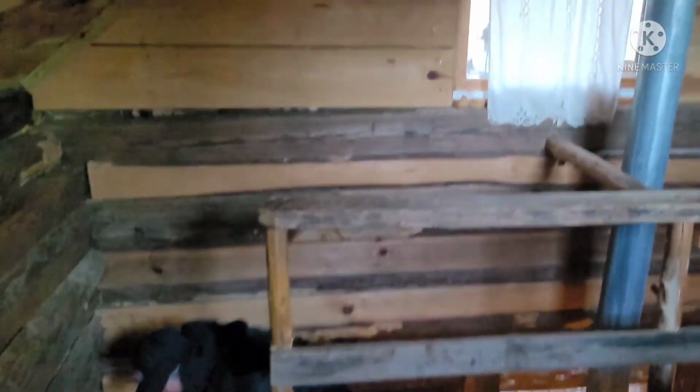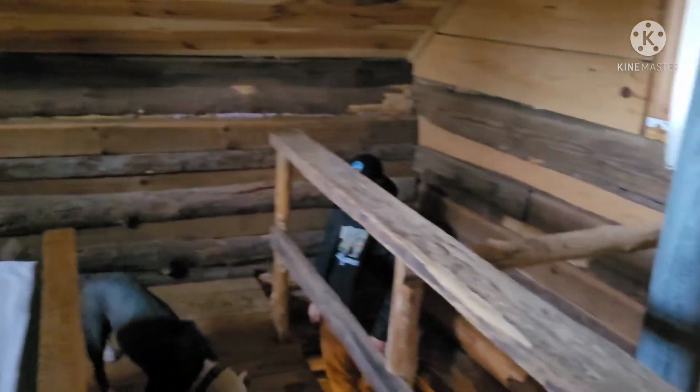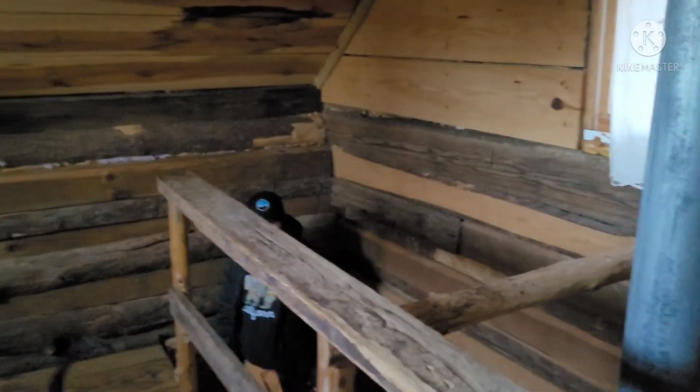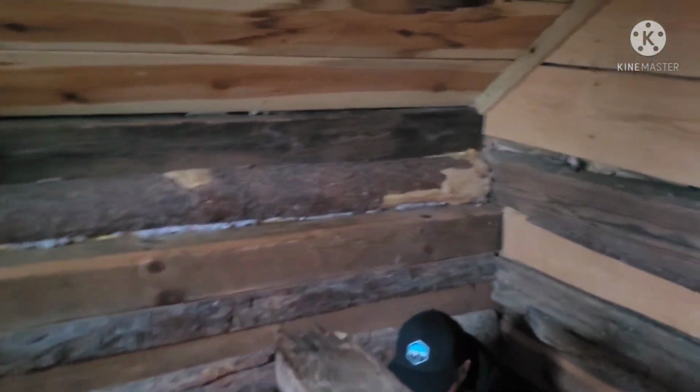You coming up too, Tavi? It's so cool. And so this is where we're going to be staying tonight. I love it. So cool. She's just barking at that dog like nobody's business.